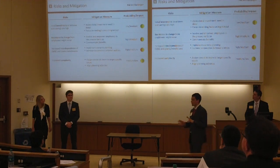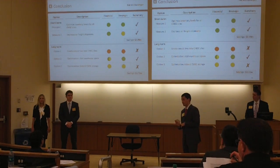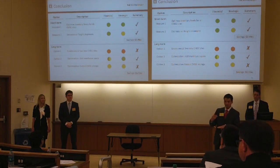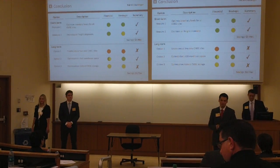Then, in short, to sum up the whole presentation: at the end, we recommend that you optimize the inventory level for all CMCs, that you reduce the air freight and that you increase the utilization for the RTLs, which would give you a cost saving of 2.5 million. And in the long run, we recommend to build a new warehouse in LA and optimize the network with a cost saving of 3.7 million. Having that said, ladies and gentlemen, thank you very much for being here today, and I would like to open the floor for questions.